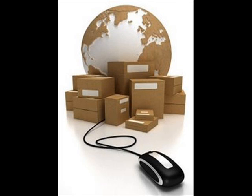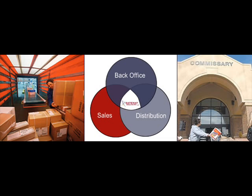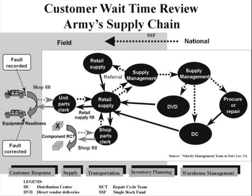RFID technology has garnered much attention due to the success Walmart has achieved with its supply chain management and its implementation of RFID. Hoping to capitalize on the success Walmart achieved, the Department of Defense issued a directive in 2004 requiring the implementation of RFID across the military. Furthermore, the Department of Defense, after recognizing the potential of RFID technology, has decided to develop its own.